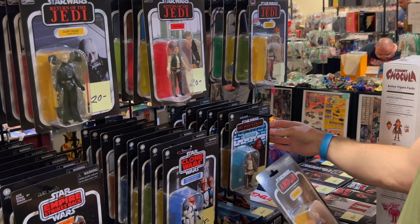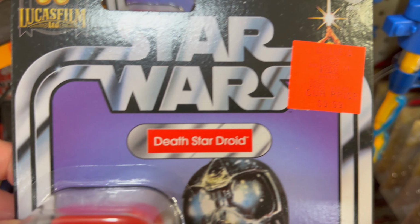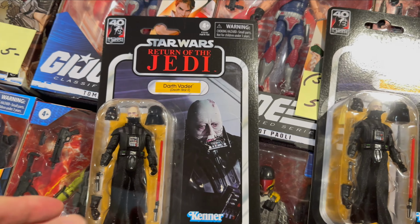Toy hunting at a local toy show, and for discounted action figures at Ollie's. All coming up on the next Action Collectibles and More video. Yeah, so I found two more Vitas here.